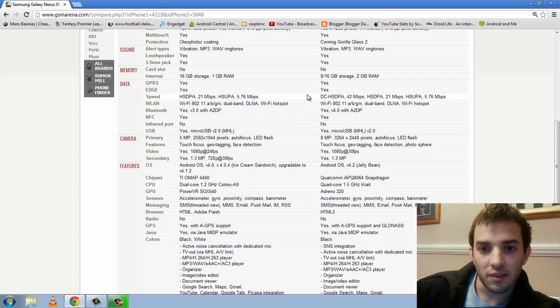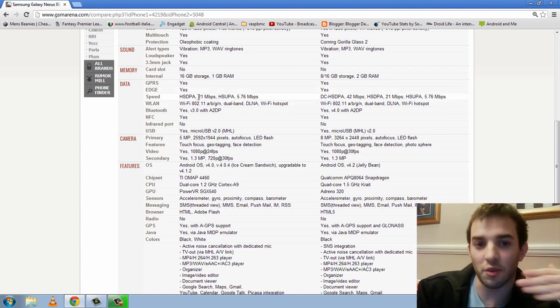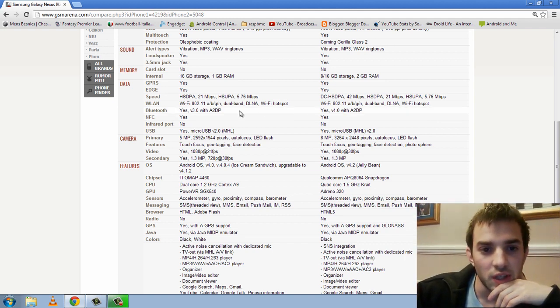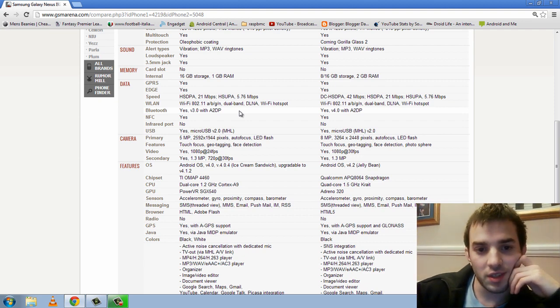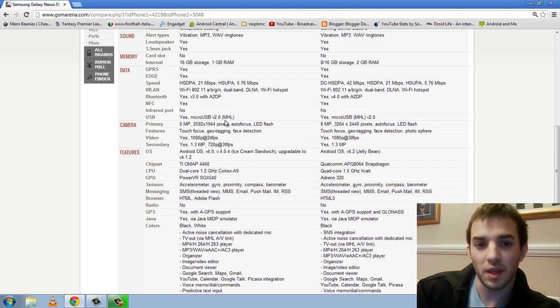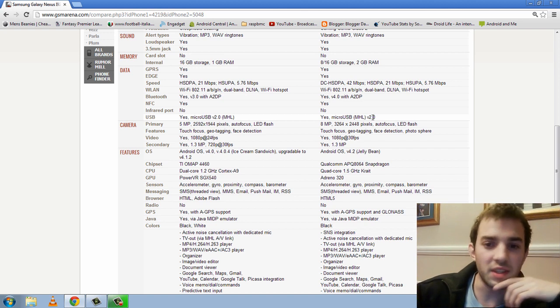What else do we have here? There's all this stuff that's obviously updated, like this has the 42 megabits version of the HSDPA, whereas the Galaxy Nexus doesn't, but then if you're on LTE, it doesn't matter. Bluetooth version 4 on the LG Nexus, whereas it's got version 3 on the Samsung Nexus. Both have NFC, obviously. USB is the standard micro USB. The Galaxy Nexus has MHL, which is how you put it on a big screen TV. It says it has MHL here, but it's actually wrong. It actually has SlimPort, which is basically the same thing.